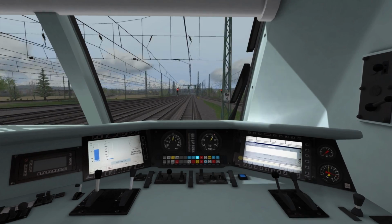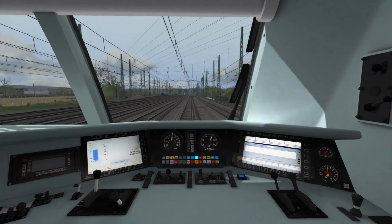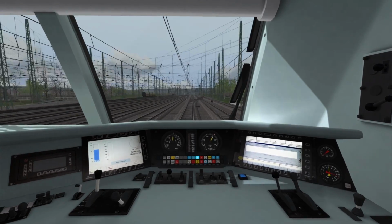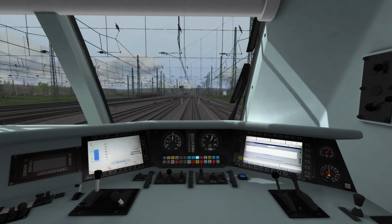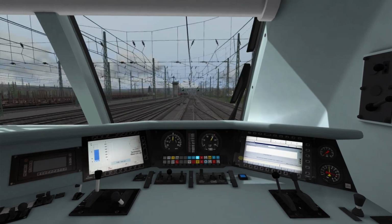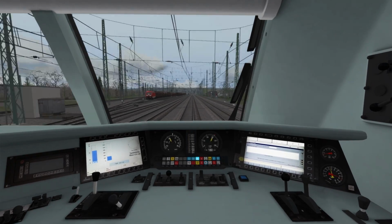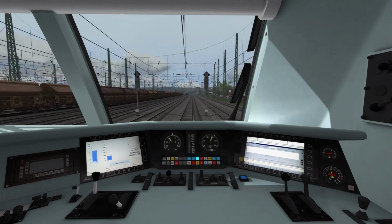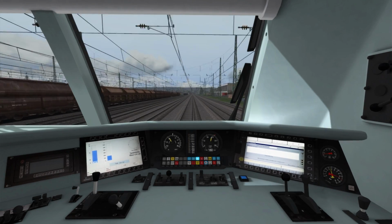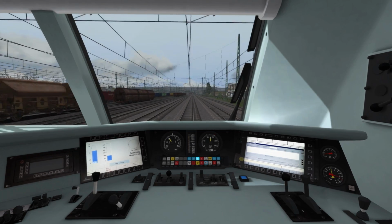We're now passing the warning for the upcoming 90 km per hour speed limit, 1.5 kilometers from the speed limit itself. So the next signal, which is just coming up now, I believe that is the braking point for the upcoming speed limit. But I believe that's just a repeater or warning signal rather than an actual main signal that we just passed. So I may be braking slightly too early here, though I hope I'm not. Currently in a step 2 brake application, and will increase towards step 3 as we get closer to the next signal.